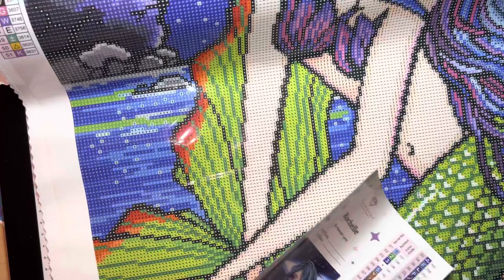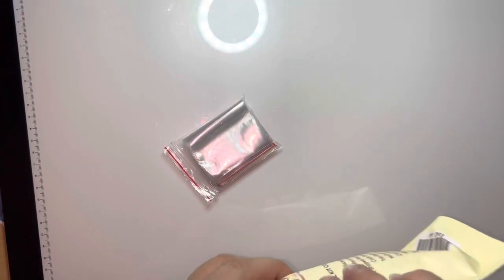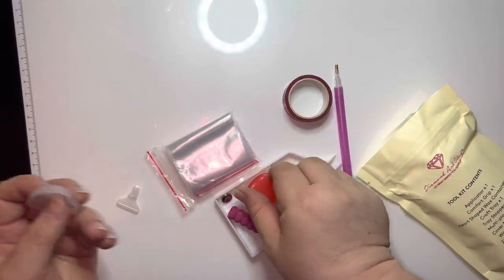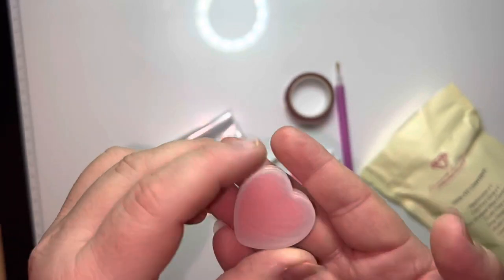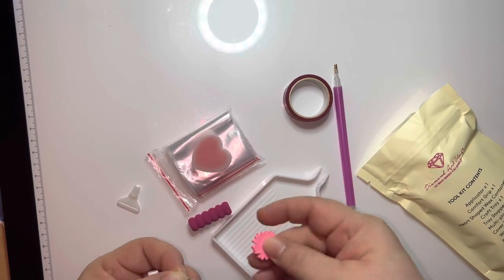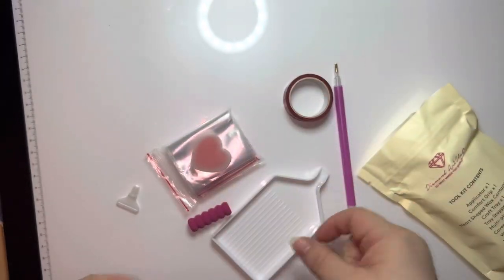All right. You guys want to see the toolkit too, right? Okay. Let's take a look at the toolkit that came with the mermaid. Let's see what's in it. We had the baggies. Everything is broken here. We have the wax caddy that comes with two. Always remember to remove the plastic on the top. Then we have this little flower. I'm just gonna put a little bit of glue and it's all good to go.